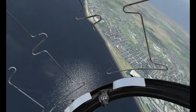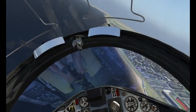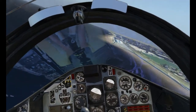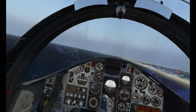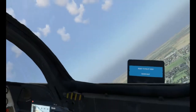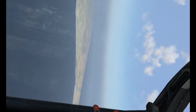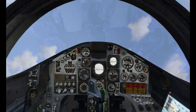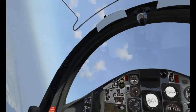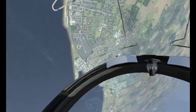Now we're going to do something very, very risky. I'm going to show you what this aircraft is like when you are outside of the envelope. Get some speed and we're going to pull right up, go a little left so we don't bust the display line, and we're going to just stall just to show you what can happen. Okay, we're at 9,000 feet here. I'm just going to put a bit of opposite rudder in to get a bit of a spin going on.